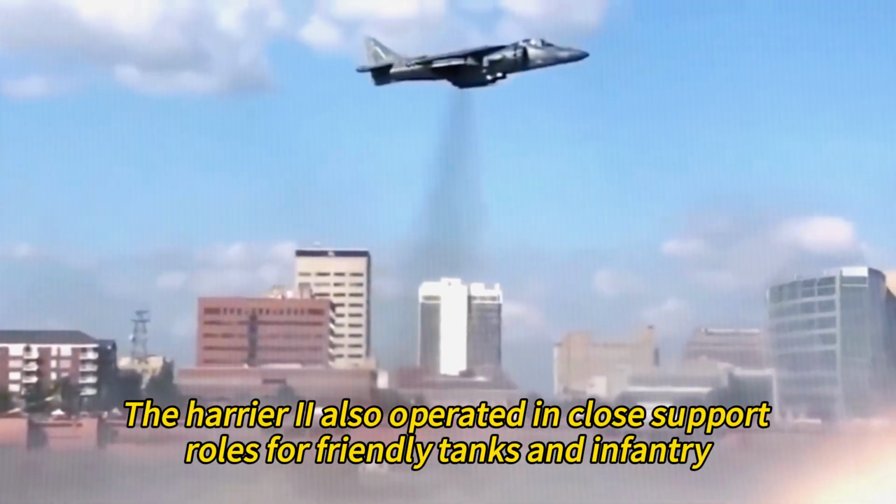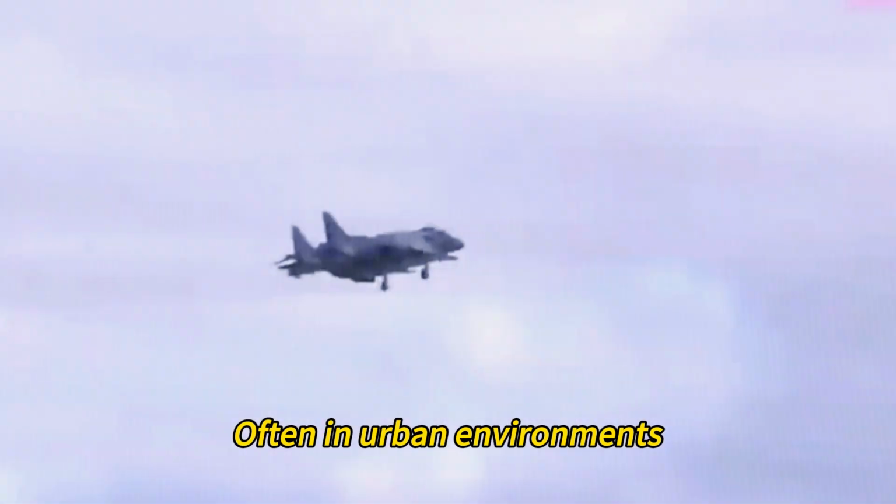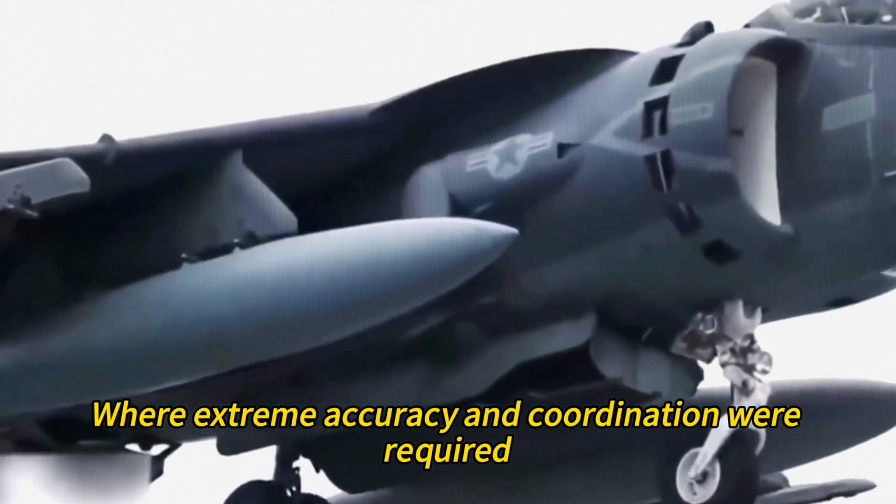The Harrier II also operated in close support roles for friendly tanks and infantry, often in urban environments, where extreme accuracy and coordination were required.